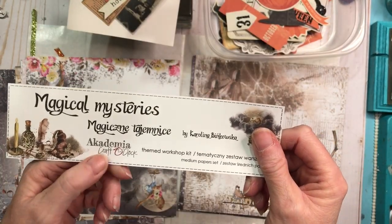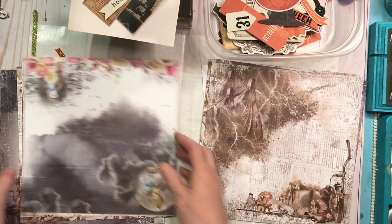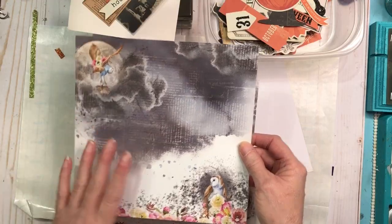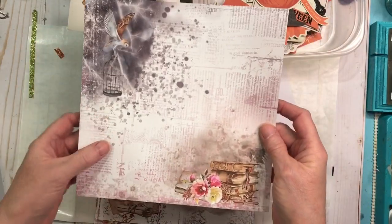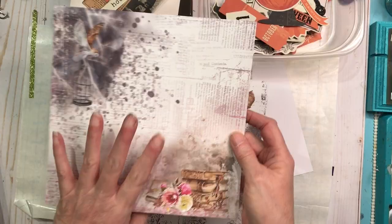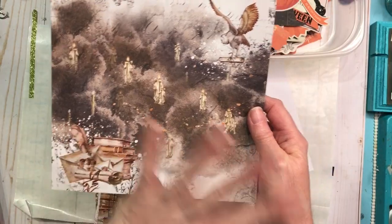It is Academia by Craft a Clock, and I've got the 8x8 pads here, and we'll flip through them really quick. And I'll show you what I've been looking at. We have this one, and that's the back. It has the splashes of color. Then we have this one, again with the owl. And this all has kind of a Harry Potter Hermione theme. Because, you know, we've got flowers. And then we have the books and the scrolls and the quills, the floating candles.